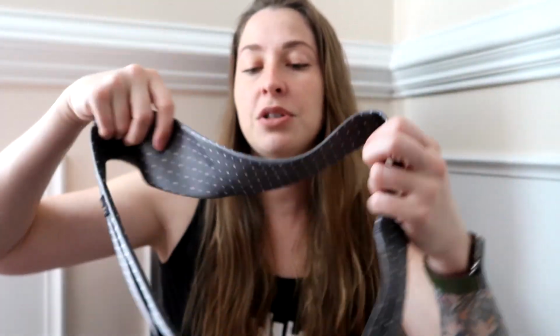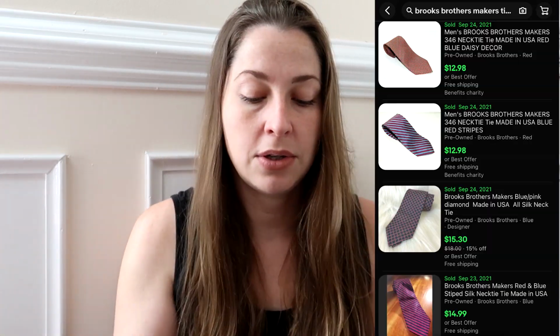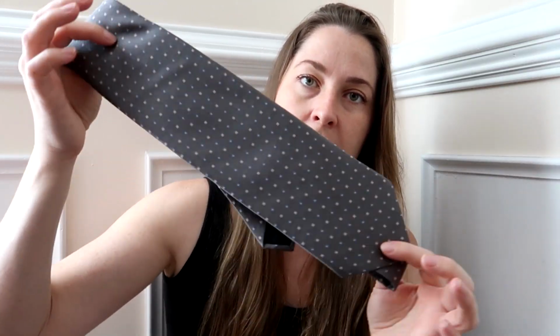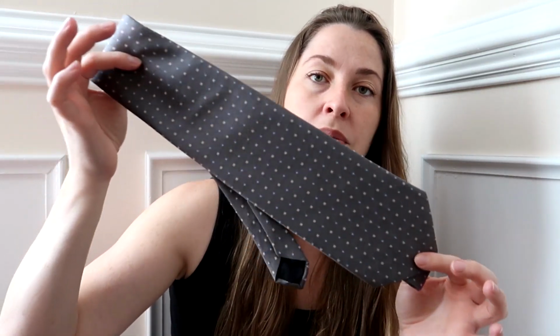I also found a Brooks Brothers tie. The only Brooks Brothers ties that I pick up are the ones that are made in the USA of Italian silk. They're normally called the Brooks Brothers Makers ties. It's just a classic gray tie with some blue and pink spots on it. But these are the ones that I pick up, and they do very well for me.